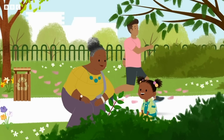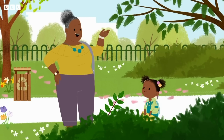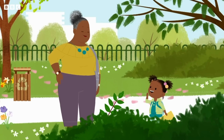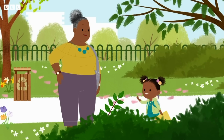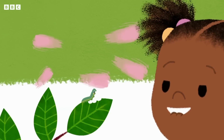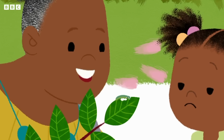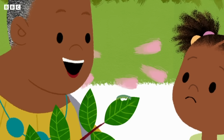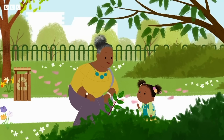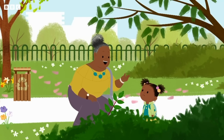Hello, little caterpillar. Finding this caterpillar means, in a way, we've almost found a butterfly. Almost found a butterfly? What do you mean, Gran Gran? This little caterpillar is nothing like a butterfly. It's little and furry, and it doesn't have wings. That's true, but one day, this furry little caterpillar will change into a butterfly with beautiful, colourful wings. Really? This little caterpillar will change into a butterfly? It's amazing.